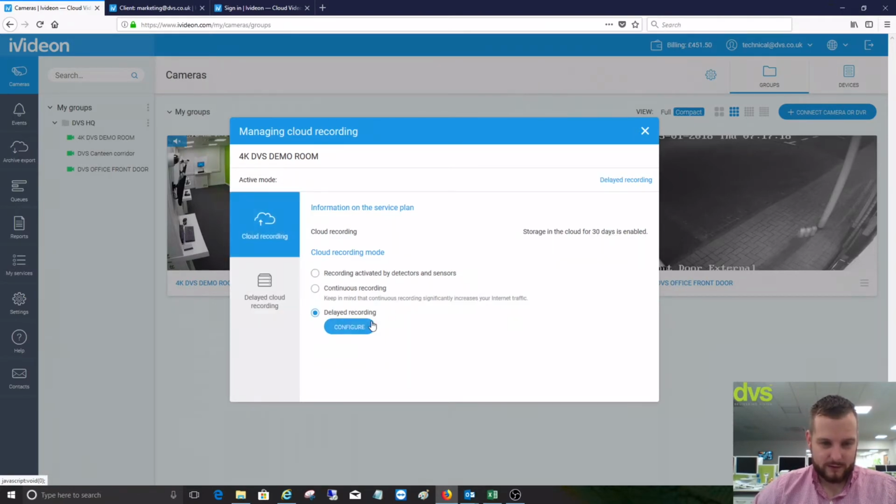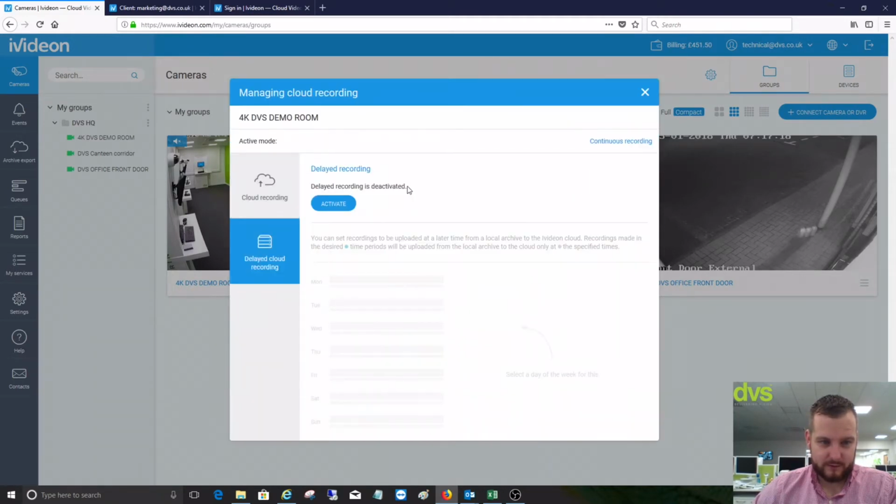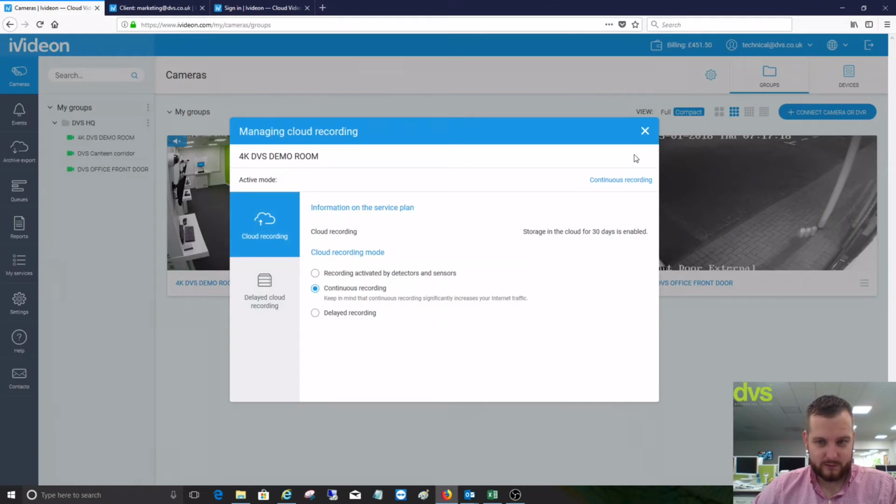So delayed recording, you can configure that and send it at non-peak times. So if you've got traffic that's very critical for the day, but you want to send this in the night, you can do a delayed recording. So we'll do recording activated, or we'll do continuous. Okay, continuous recording, done, and then delayed recording. This is where you activate delayed recording, tell it Monday, Tuesday, Wednesday, and build that up. Go back to cloud recording, that's done.